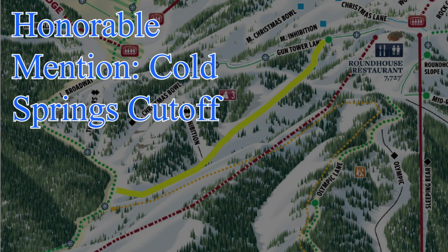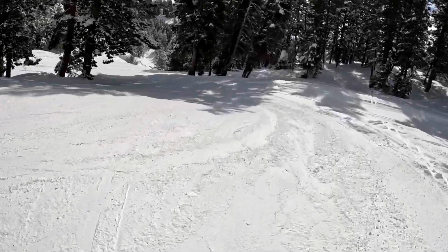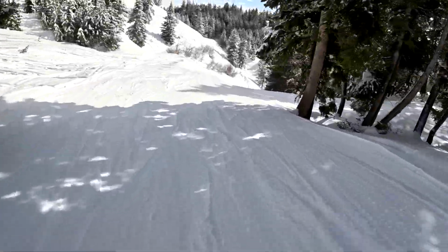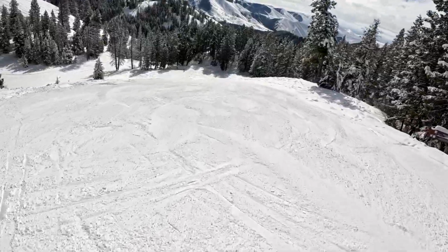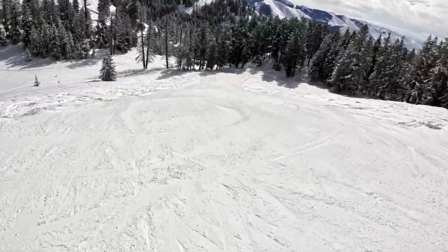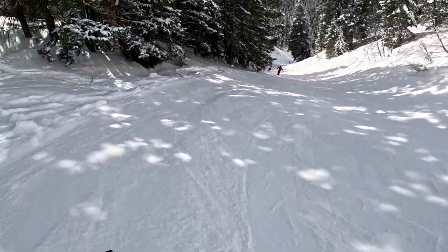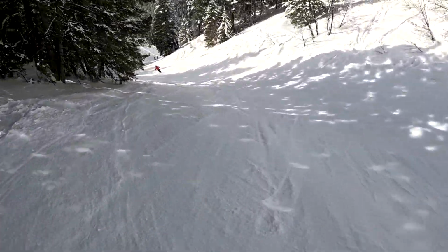Before we start, let's discuss an honorable mention, Cold Springs Cutoff. This shorter, playful blue groomer in the Cold Springs pod is often overlooked. As such, it is a really nice lap to avoid the crowds on, and it is super scenic as it curves through the forest. The bottom half is a bit of a natural halfpipe, and the top is complemented by the Deer Hollow Kids Adventure Trail.